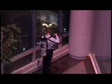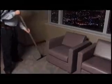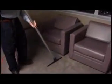The flexible tube is easily cleaned and replaced if necessary. The 18-inch width allows for maximum coverage with crevice tool-like reach.